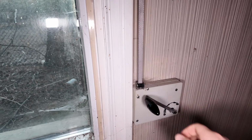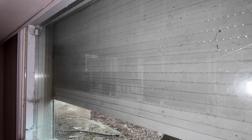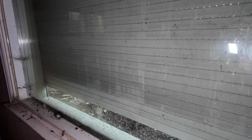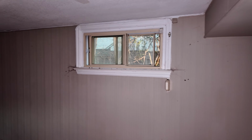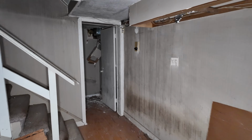Here's the controls. So these ones you can actually bring down. Pretty cool. You just crank it back up. Some of these are on power, some of them aren't, but it's kind of interesting, eh? Okay, so yeah, basement pretty smashed up. It's cool that you can play with the little shield thing there. Okay, let's head upstairs.